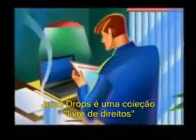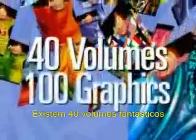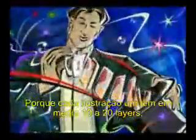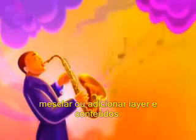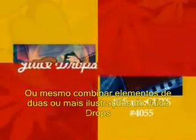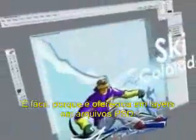JuiceDrops are royalty-free collections of professional graphics and illustrations for graphic designers. There are 40 thematic volumes with 100 graphics per volume. Because each one has an average of 10 to 20 layers, the number of individual graphic elements in the JuiceDrops library is astronomical. You can use any of them as flattened images right off the disc, or tweak, delete, rearrange, colorize, scale, mix, add layers to your heart's content. Even combine elements from 2 or more JuiceDrops to create completely original designs. It's easy because each image is delivered as a layered PSD file.